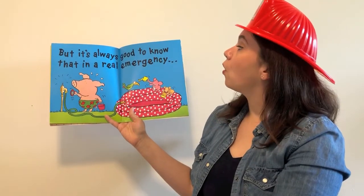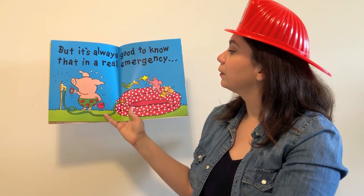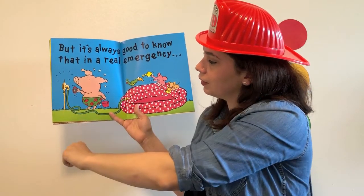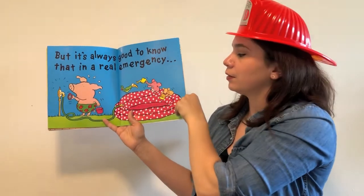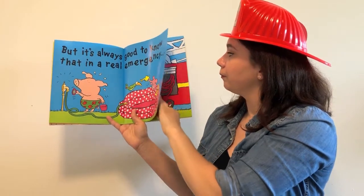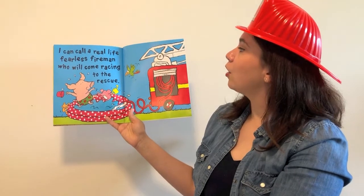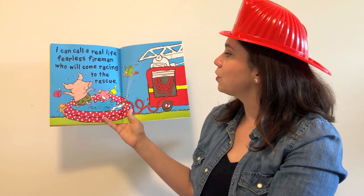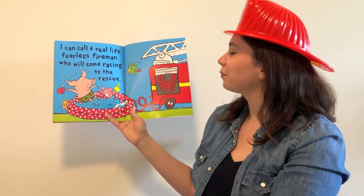But it's always good to know that in a real emergency, what happened? He can't turn on the water spout anymore. It broke. And there's no water for the pool. I can call a real life fearless fireman who will come racing to the rescue. Now the pool's all full.